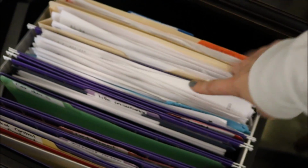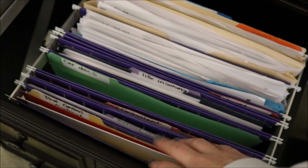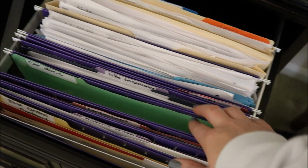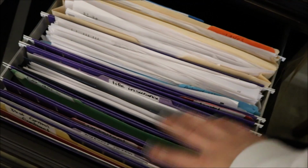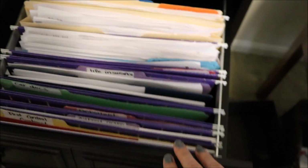So I have like this whole back section is all our taxes from the last 7 years. And then these are basically different contracts, like that's our pest control contract, car documents, things like that that we need to save, our life insurance policies, things that we need to save but we don't necessarily need to reference are here. And then I have our mortgage documents there.